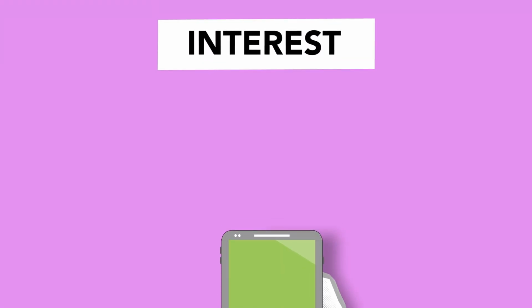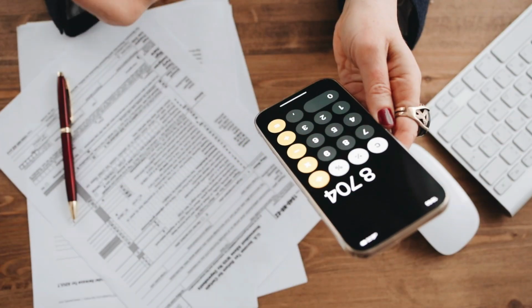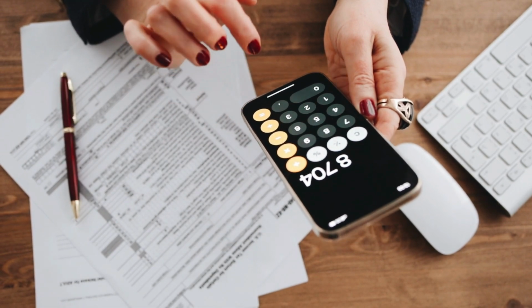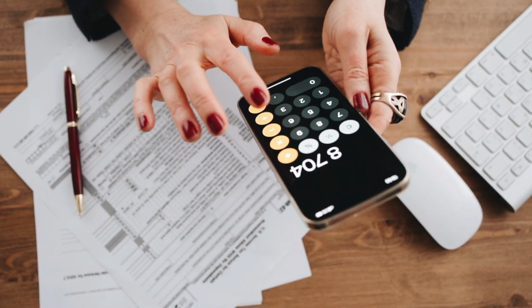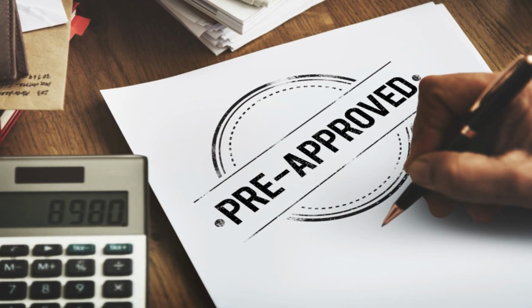This is because the interest rates and fees can vary significantly from lender to lender. By taking the time to compare different lenders, you can save yourself a significant amount of money on your mortgage over the long term.